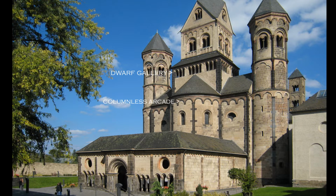In terms of architectural vocabulary, German churches are often distinguished by what are called bishop's mitre roofs, like the one on the central tower here, as well as blind or columnless arcades, and what are called dwarf galleries, both of which you see here as well. This abbey also has a transept at the west end as well as at the east, which is something that goes back in the history of German architecture at least to St. Michael's at Hildesheim, which we saw earlier this quarter.